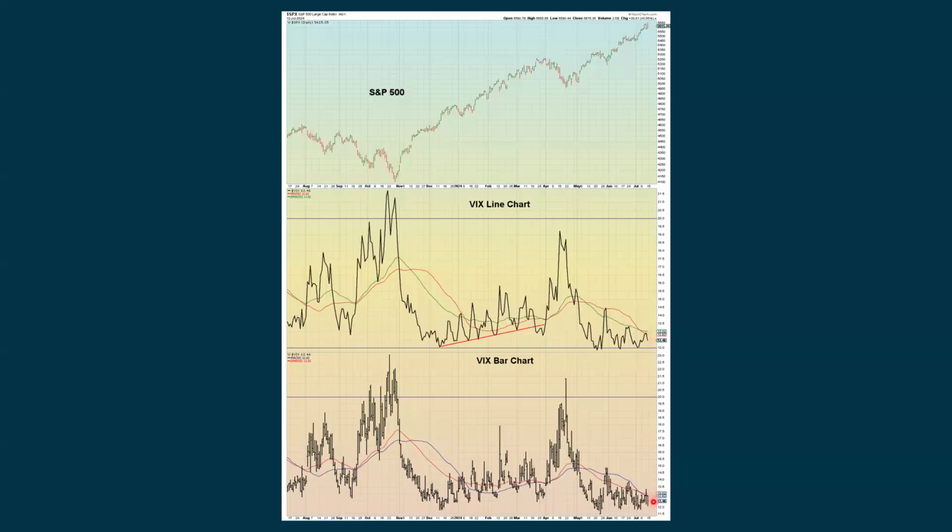Then we look at a bar chart, which gives us the spread for the day, the open, high, low, close. And we closed kind of in the middle of the bar. And these moving averages are also coming down, just suggesting there's not a lot of fear in the market.